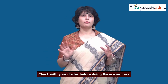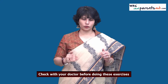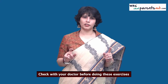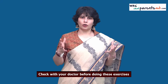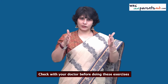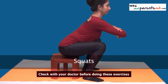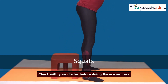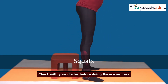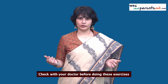So Shyonee is going to show you a modification of the squats in which she's going to sit on a stool. You could sit on a sturdy center table, not a glass one, a wooden one or a metal one, which will take your weight. Test that first. And so do the squats and sit down on that surface. She's going to sit on a stool. Also remember that the most important thing in squats is that when you sit back, your knees should not cross the toes. Do 10 repetitions of this exercise.